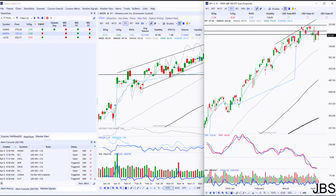So our longer term market bias, I'm still fundamentally fairly bullish. Nothing I think has changed too much on the macro side. The main story I think is just on the rate cuts, right? How many are we going to get? When are we going to get them?